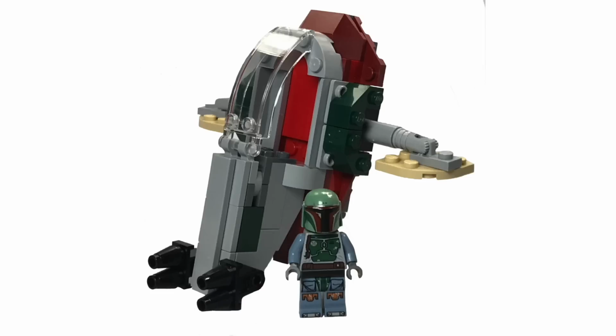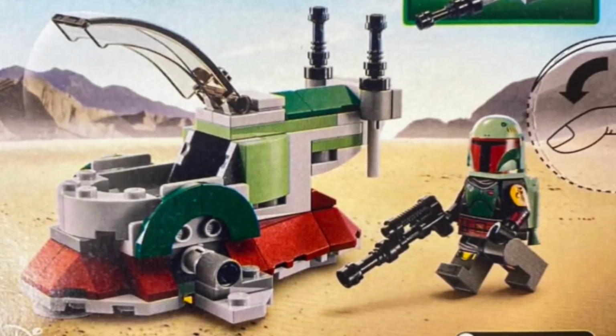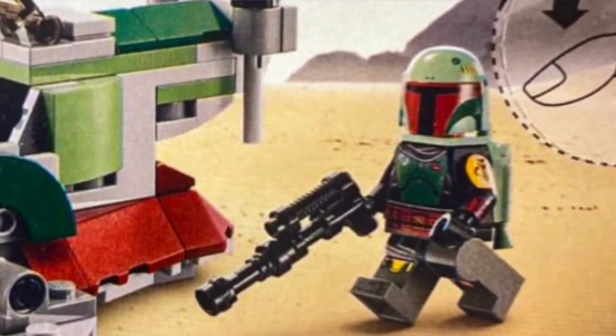We have had a version of the Microfighter Slave 1 though as a Comic-Con exclusive, and I always thought that one looked pretty good, so I was looking for an improvement upon that with this set literally like 10 years later, and I'm certainly not a fan of LEGO continuing to not improve the Boba Fett minifigure. We're still receiving the discolored helmet that doesn't match the torso. It's been 2 years of this Boba Fett minifigure.